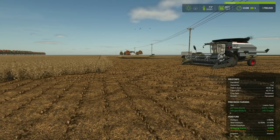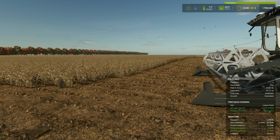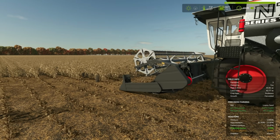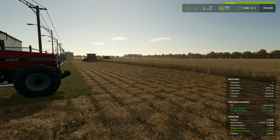Perfect. All right, cool. So yeah, the field's looking decent enough. Like I said, I would have been a little bit happier if moisture levels were a little bit better than they are, but at the same time, beggars can't be choosers.